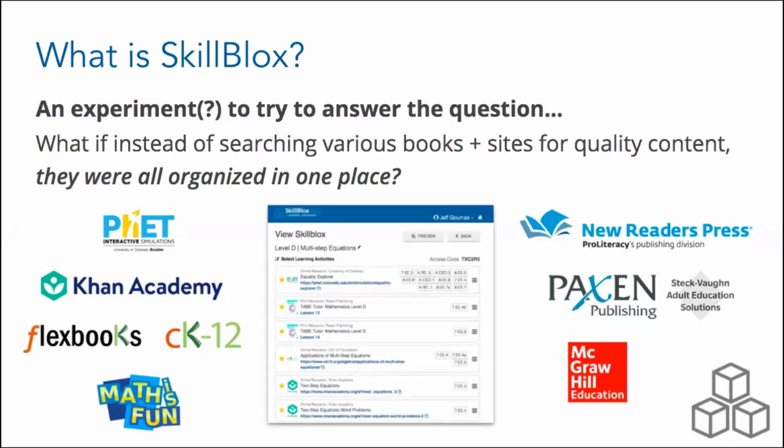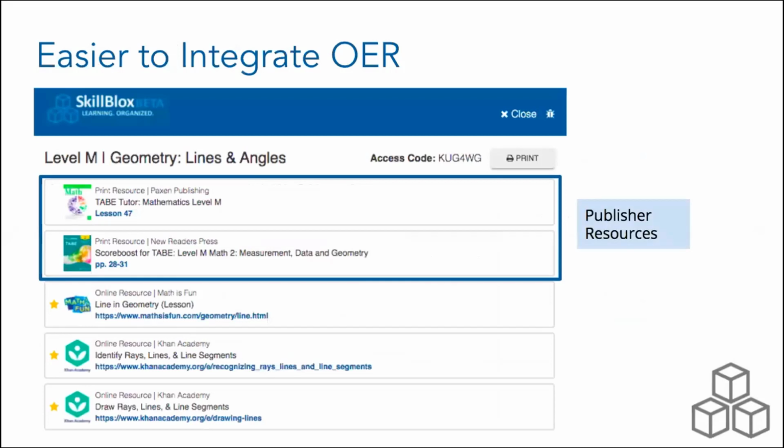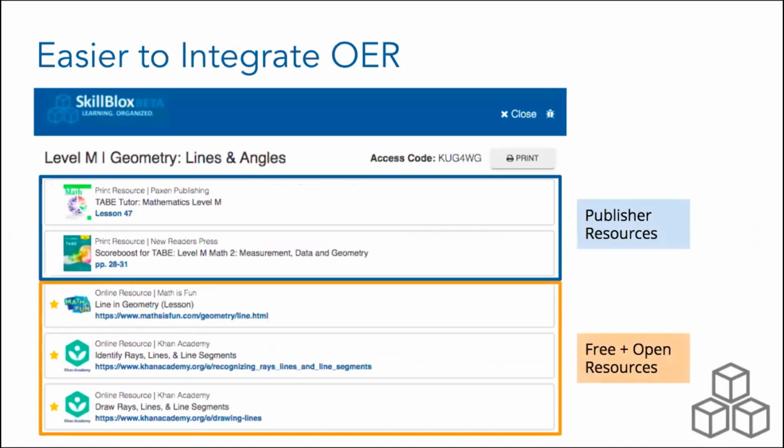And so our experiment with SkillBlox was really looking at what if we took all of the content from all of these different sources and pulled them together in one place, so that instead of having to start with a skill and then look through tables of contents and then search through websites to find things, you can actually identify a skill you want to teach and then see what lessons and activities from all of these resources align to that particular skill. That makes it easier for you to organize learning for your students in a way that allows you to pair publisher resources with free and open education resources in one place.